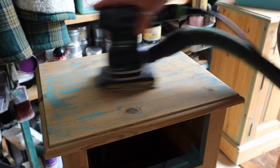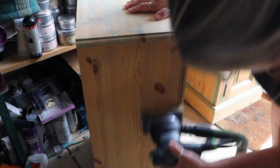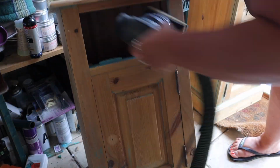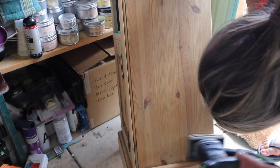If you wanted to take these all the way back to wood because you wanted to keep the wood grain, then you would just keep sanding until all of the blue paint had gone, because these are solid. So that is the beauty of solid wood. You can keep sanding them a little bit more than something that was perhaps a veneer. So I just used my electric sander to smooth them down, make sure they're all nice and smooth. And if you wanted any more information on the sander that I'm using, I'll link a video top right now that explains a little bit more about it, because I get asked all the time.